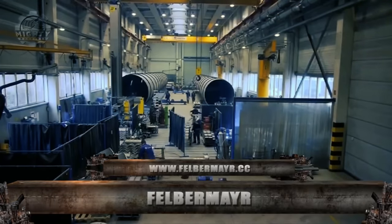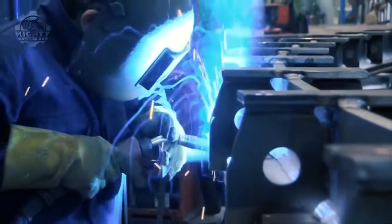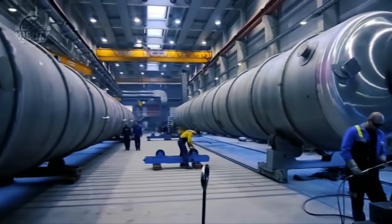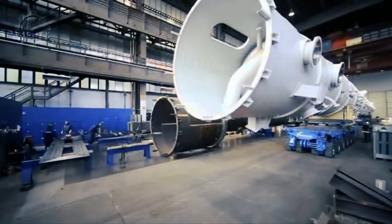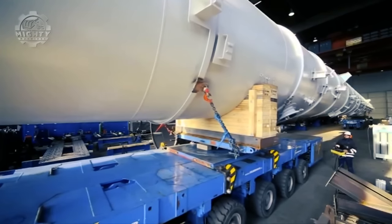SPMTs have pretty much transported everything, even those that seem unusual to most people. One example is the Felbermayr self-propelled module transporter, which needed to haul 100 components in dual traffic right across Europe to Tiszaújváros, northeast of Budapest.